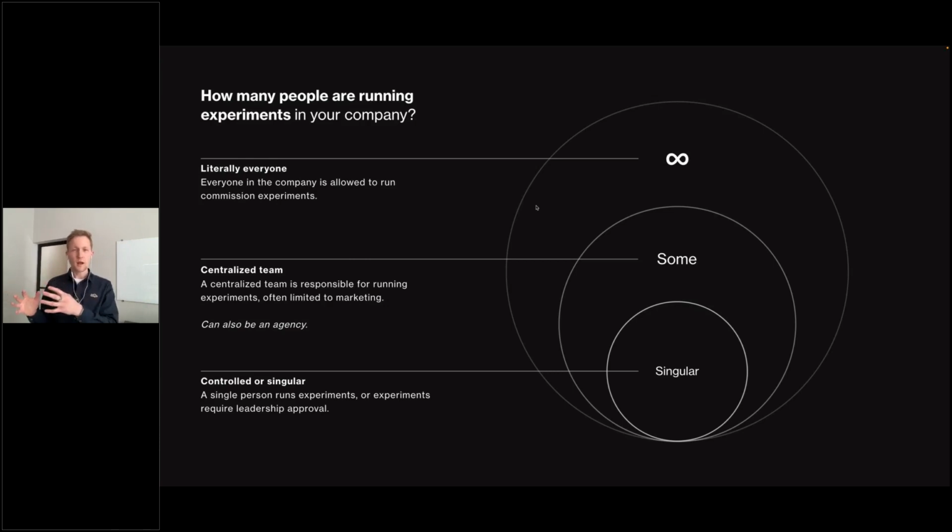This is often where agencies start to come in, right? A company realizes, or you might realize, hey, we need to use experimentation. You might have heard about A/B testing, and you want to scale it to the next level. This is usually where agencies come in, or where a small team is somewhat siloed working on experiments.